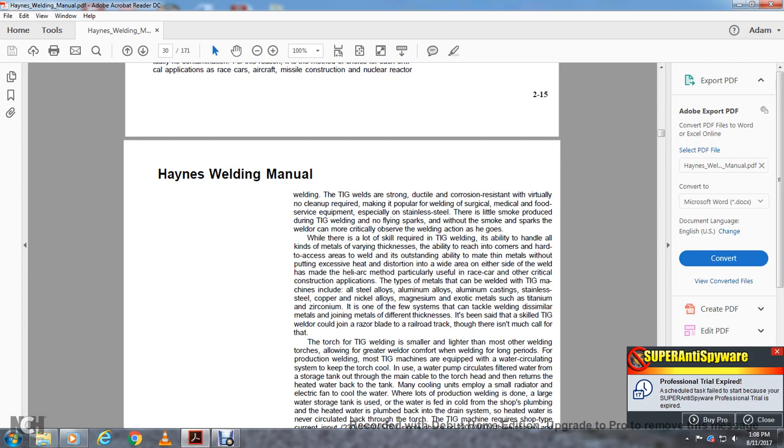To weld, understanding the ability to weld thin metals without putting excessive heat and distortion into the welding area on either side of the weld has been made with the heliarc method, useful for race cars or other critical construction applications.